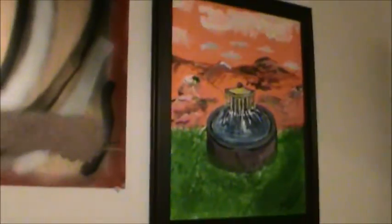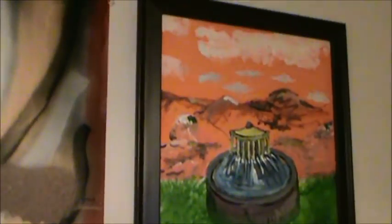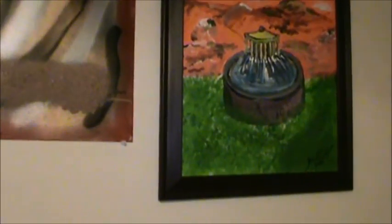I have those in a journal. Eventually I'll do a video on those. Here's another one I did. I made the sky orange as a weird effect. Sometimes you get an orangish looking sky every once in a while, and so I decided to try to paint it. So that was done in 2011.